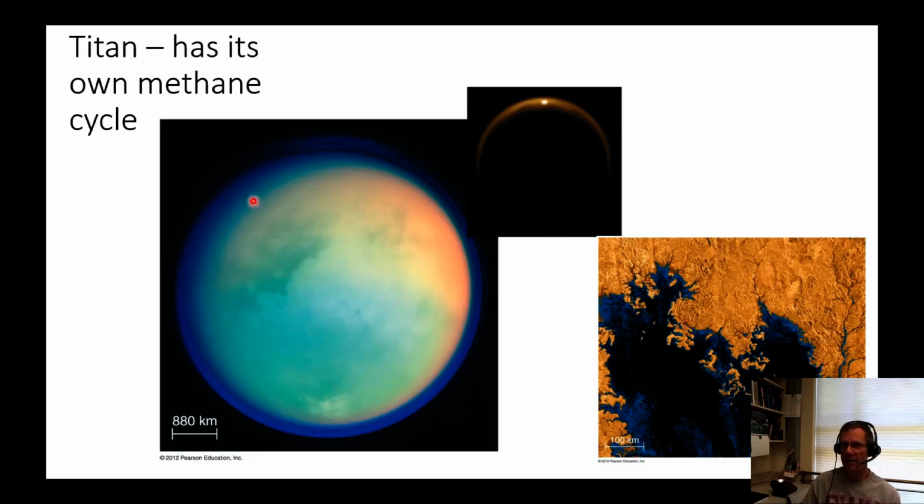Titan is the second largest moon. At one time, astronomers thought it was the largest moon because they were fooled. They thought its thick atmosphere was actually part of its surface. But Ganymede, one of Jupiter's moons, is actually the largest moon. Titan is a close second. Both are much larger than our moon, but much smaller than our Earth.